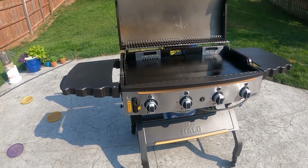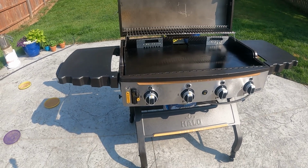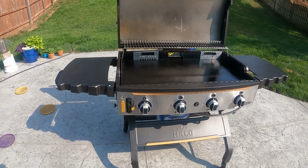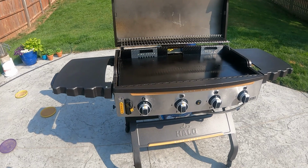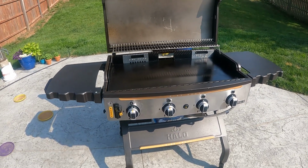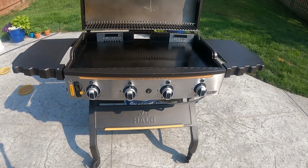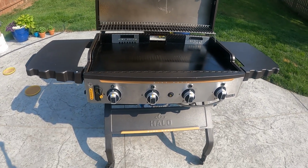So heat retention is definitely badass on this, way better than other griddles. I know as far as my Blackstone, if I do a round of smash burgers on it and try to go straight back and do it over the same spots, I'm not going to achieve that Maillard reaction that everybody's striving for, to get that nice crust and make that smash burger what it is.